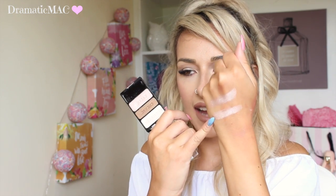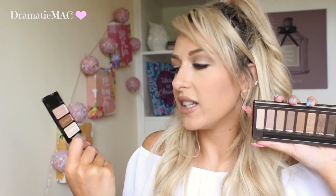Okay, so this is the swatch here of the Walking on Eggshells pinky shade, and above it is Sin. 100% yes, they are a dupe. Look at them, they're identical. Even the formulation of this was similar to Sin. I'm blown away. I'm really, really impressed that something this affordable, I think this is like €2 or €3 at the most, could be a dupe for Sin.